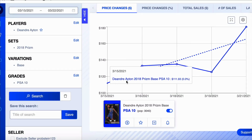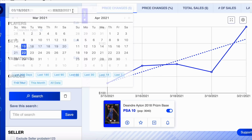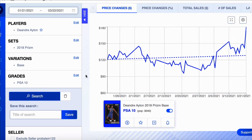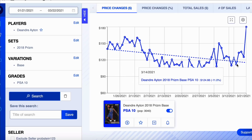So started the week at 111, kind of went sideways. You know, on the 19th, it's 125, and then there's a bigger sale of 180. That's suspicious. He's pulled back 60. But that is interesting. I think that's crazy. But you can see that it is starting to go up overall in this time.